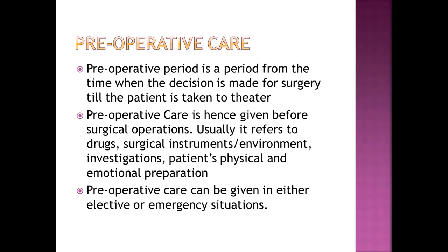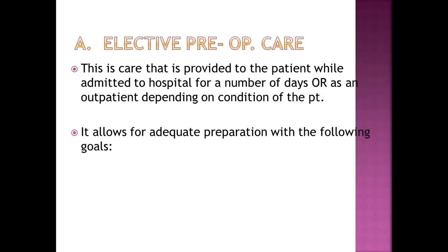This care can be given in elective situations where you are planned for this surgery, maybe weeks or months ahead, or it can be done in emergency situations where it is vital that this patient goes for this operation. Otherwise, you risk losing their life in emergency situations. So let's begin by looking at the elective pre-op care.